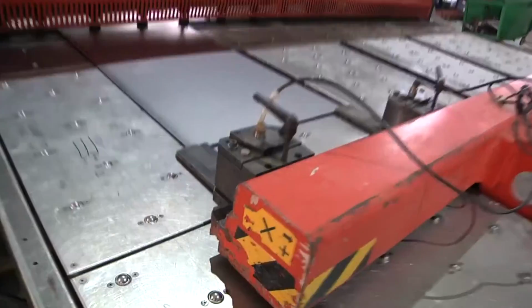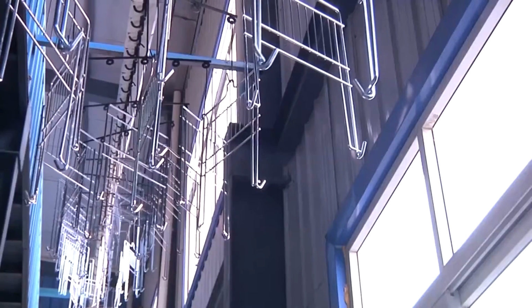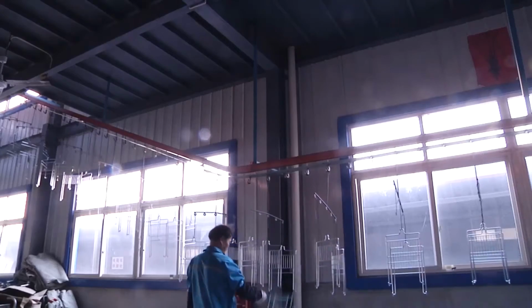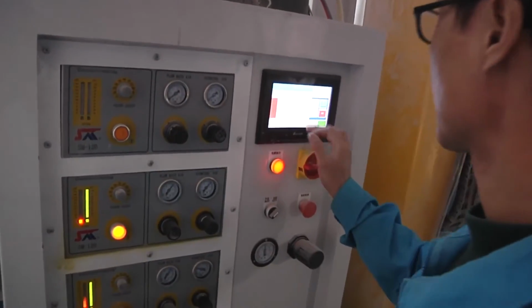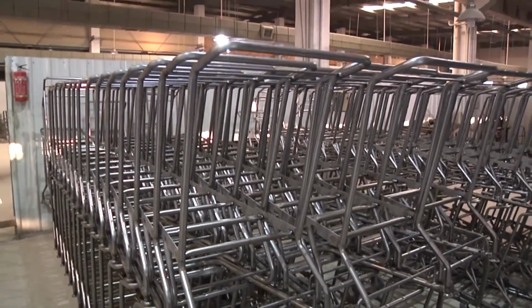Human operators oversee the process and perform spot checks. Their goal is to check whether each cart's built according to exact specifications. This assembly line method not only improves speed but also maintains quality as every cart is made identically.